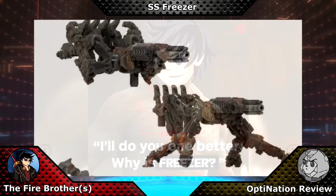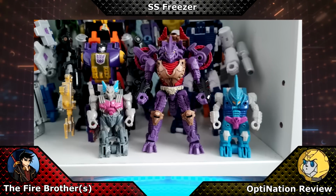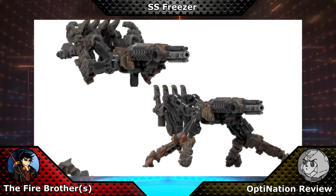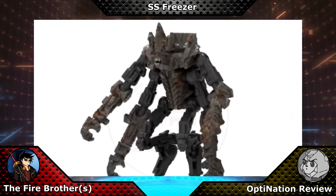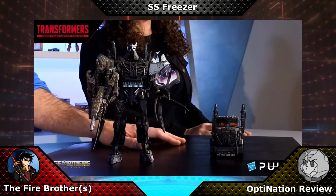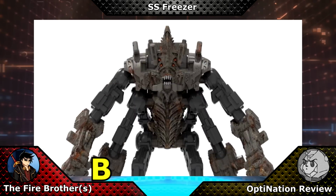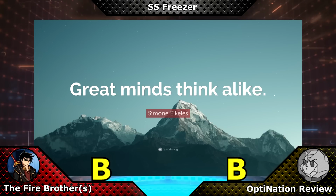Yeah. It's a core class figure. I honestly really like core class figures when they scale with everything else. He transforms into a tiny turret for Scourge, so I think that's kind of cool. He looks weird though, like a henchman. In my opinion, the whole relationship with Scourge and the fact that you can combine those two figures elevates this figure for me. So I'm going to give it a B. That's what I put him as. Oh, perfect. Great minds think alike.